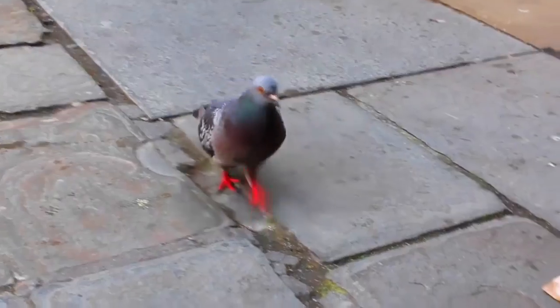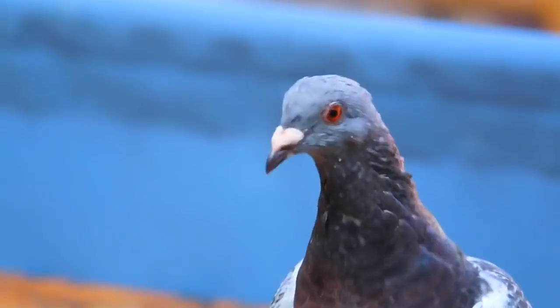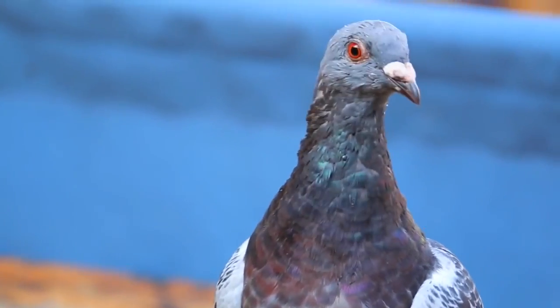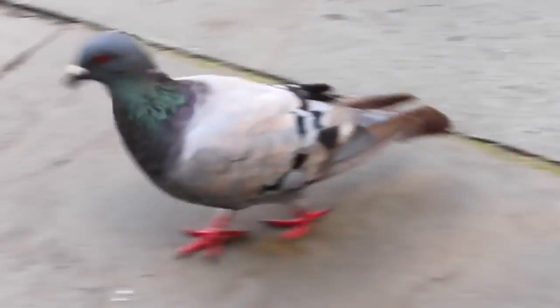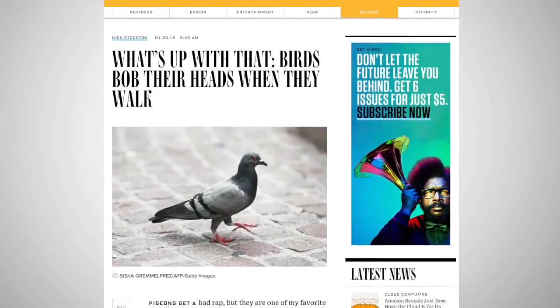Number 6. Pigeons' backwards head bobs. Slow-motion video has revealed that the birds actually do no such thing. Their heads only move forwards, and they do so to get an advanced take on their surroundings. Once their bearings have been established, the body catches up with their head. No bobbing, just somewhat awkward walking.